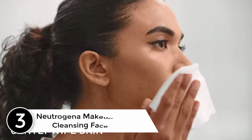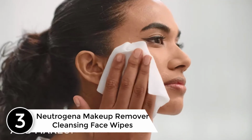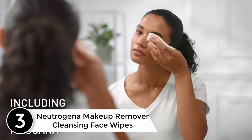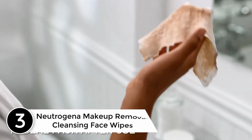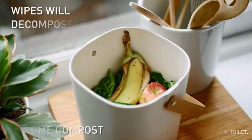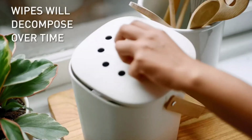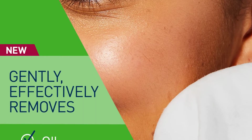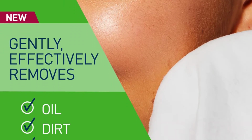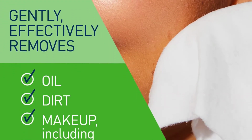At number 3, Neutrogena Makeup Remover Cleansing Face Wipes. Developed with dermatologists, CeraVe Hydrating Makeup Removing Plant-Based Wipes cleanses and removes makeup, even waterproof makeup, without disrupting the protective skin barrier. The pH-balanced and gentle formula is also alcohol-free, fragrance-free, oil-free, and non-comedogenic so it will not clog your pores.